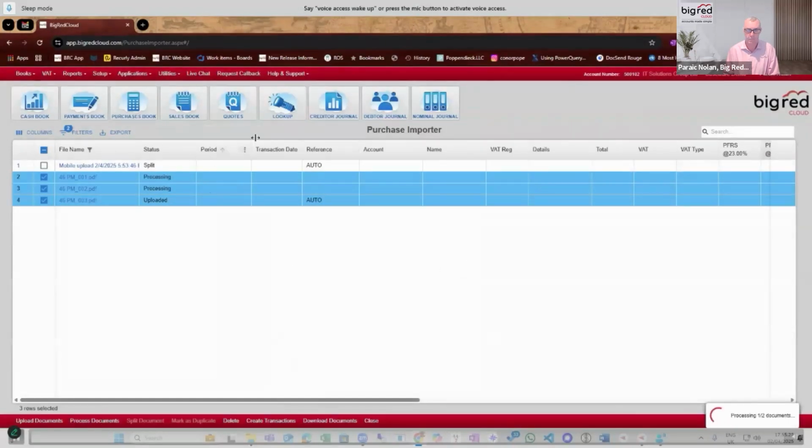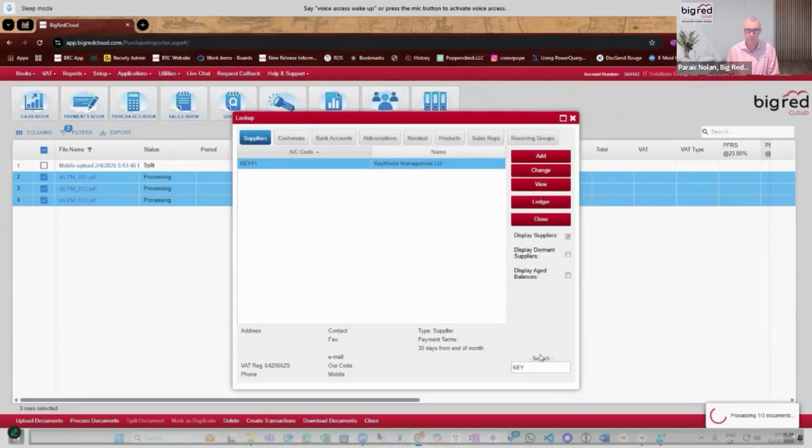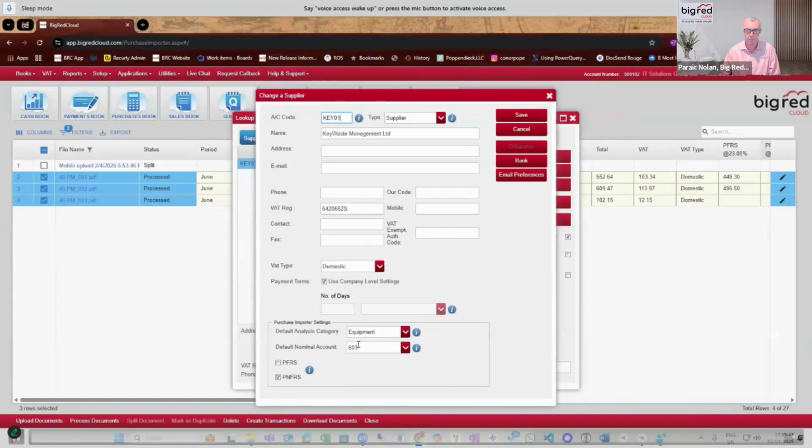And while that's running, let me look at the supplier setup and look at some settings that support that. So one of them is Key Waste, for example. If I have a look at the setup here, you'll see that it has the VAT number. It's got the purchase for not for resale set as its type of VAT. We have a default nominal code, so an analysis category. So in other words, we always typically buy equipment from the supplier.